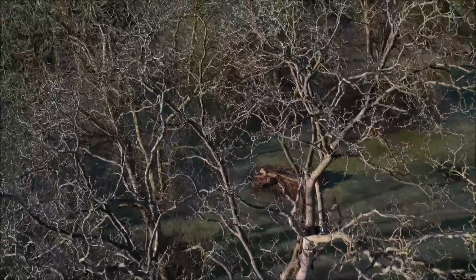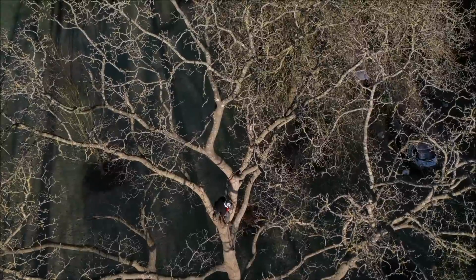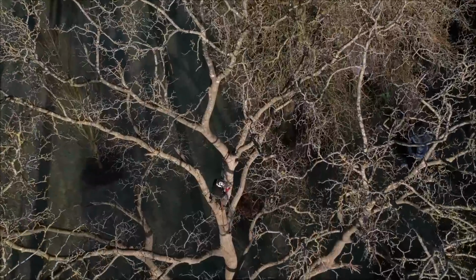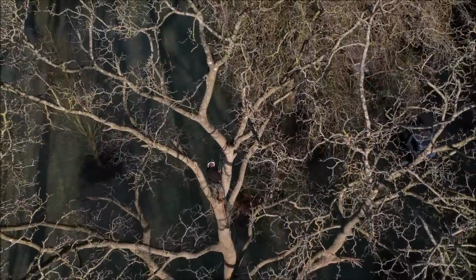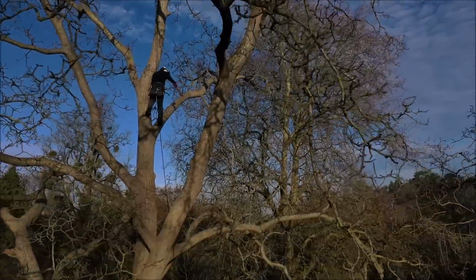Well, here we are at the Tortworth Walnut. Simon's already up the tree. I'm afraid you've got to put up with a voiceover and a bit of music because I'm wearing a radio mic when I'm filming this, and I'm so close to the tree with the drone it's just alarms beeping and shouting and screaming at me, and I couldn't use the soundtrack, so sorry, it's a voiceover.